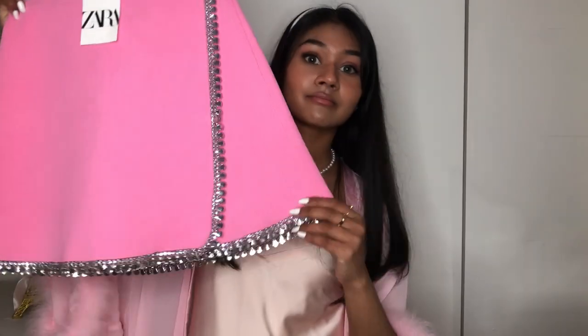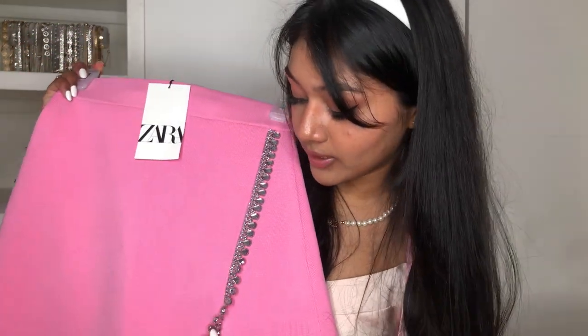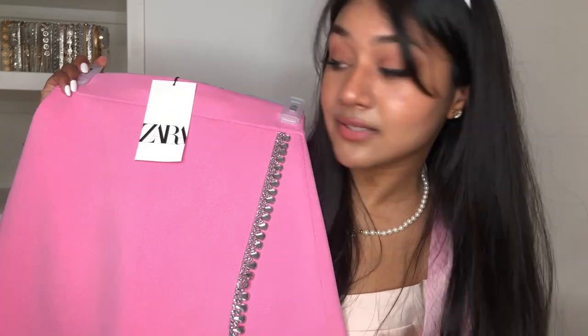And then of course for the extra girly girls, you can go overboard with something like this. I have no idea where I'll ever wear this to, but it was so pretty and the diamonds are what caught my eyes. So yeah, and it's pink, so how can I not buy this?